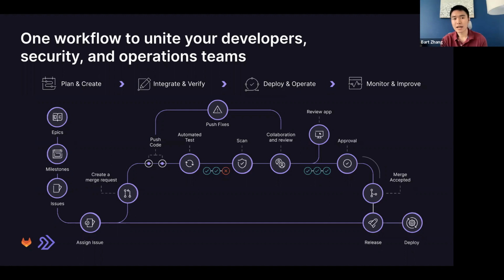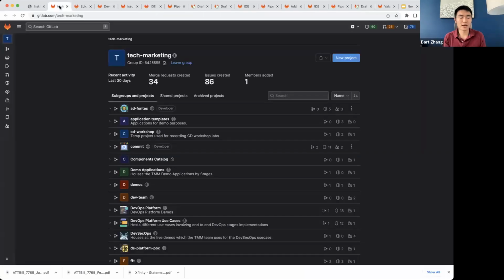Now that I've taken a second to share what a typical workflow looks like, where you're taking an idea all the way from an issue to a merge request, to the approval of that merge request, merging that back into an official release and deploying that release out to production, I wanted to show you guys what this looks like in practice. So what I'm going to do is jump into an organizational view, right?